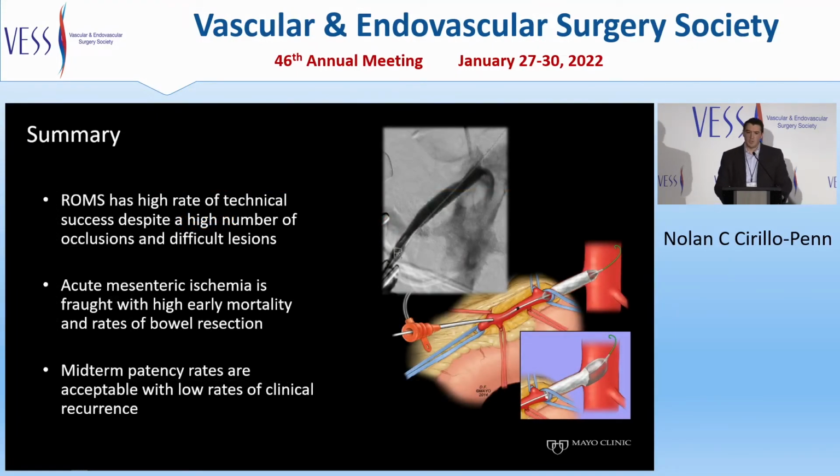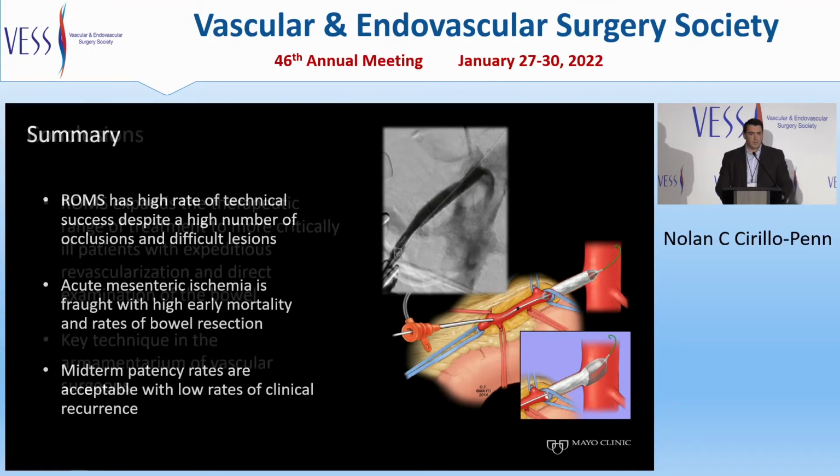In summary, our data shows that ROMS has a high rate of technical success despite a high number of occlusions and difficult lesions. Acute mesenteric ischemia is still fraught with high early mortality and bowel rates similar to previously described literature. Midterm patency rates are acceptable, and there's a low rate of clinical recurrence.